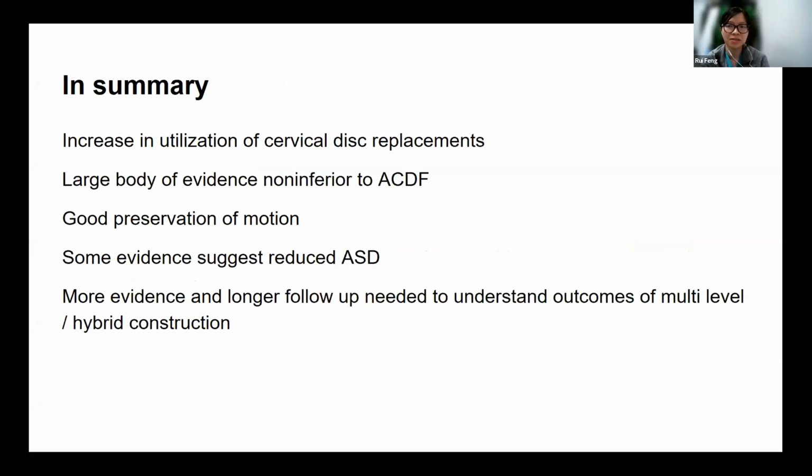So in summary, there's been an increase in overall utilization of cervical disc replacement as surgeons become more comfortable with this relatively newer device. More and more surgeons are starting to use it, and using it in older patients with higher comorbidities as well. Currently, there's a pretty large body of evidence that shows that it's non-inferior to the traditional ACDF, and also that these devices do preserve motion as their intended design.